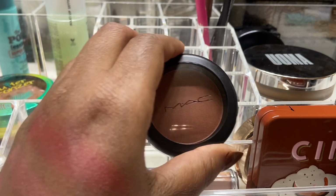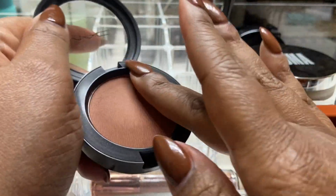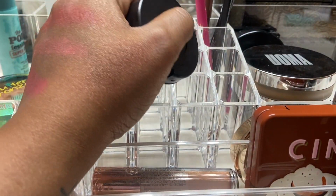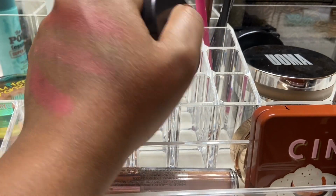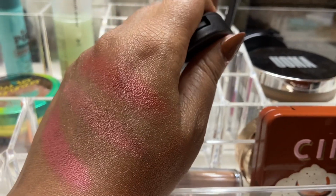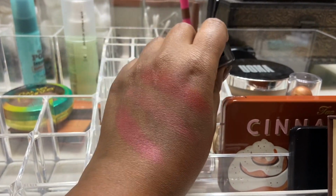And then the last blush is the MAC Format. Is it going to look like a blush or a bronzer? What are you going to look like, MAC Format? I don't know. Let's swatch you right here. Oh, she's looking like a blush. Can you see, friend? It has more of a rosy, rust kind of color. I don't know if this lighting is doing any justice to it. I feel like you can't see it, but it does look pretty good with my skin tone. Let me see if I can scoot back a little bit and show you. So maybe, is that a better view?